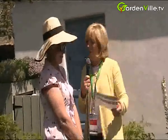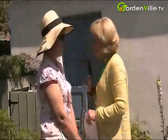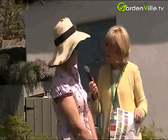Well, it's absolutely fantastic. Many congratulations on your award at Bloom 2012. The greenhouse, the garden, it's absolutely fantastic. It's really an inspiration for people to try and improve their front garden. Yes, absolutely, and that's what we're hoping, that it will inspire people too, and it's very accessible. Anyone could really do this. It's very simple and easily done.